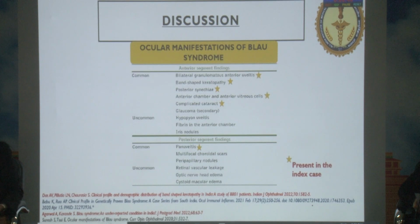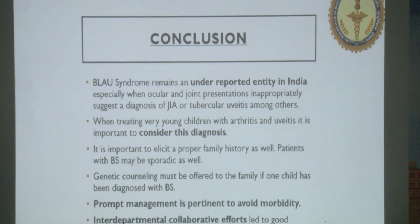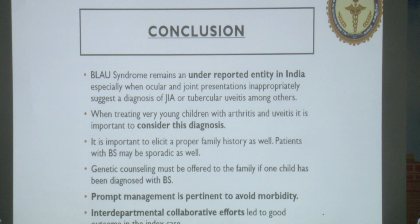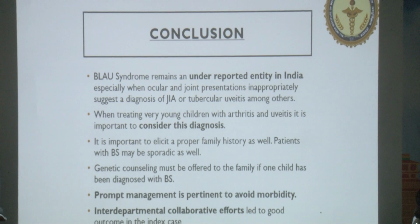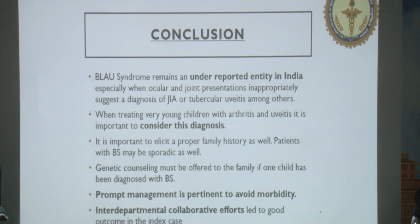These were the ocular manifestations. The star-marked ones were, in our case, bilateral granulomatous anterior uveitis, band-shaped keratopathy, posterior synechiae, anterior chamber cells, complicated cataract, and panuveitis. So Blau syndrome remains an underreported entity in India, and it can inappropriately suggest a diagnosis of juvenile idiopathic arthritis or tubercular uveitis. So in very young children, we need to consider this diagnosis.